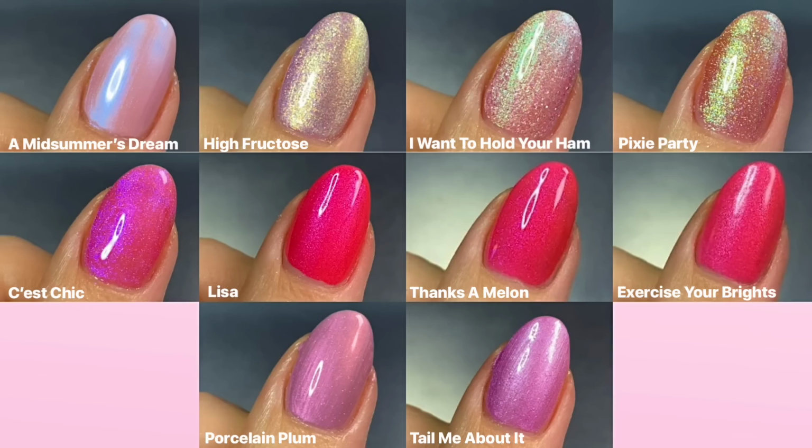So yeah, it's just so fun seeing these collages and just seeing the kinds of shades that I'm drawn to. I definitely would say that I have a type. So that wraps up part 1 of my favorite shimmer polishes. I'm so excited to hear what you think about my favorites.